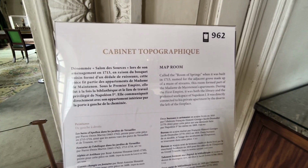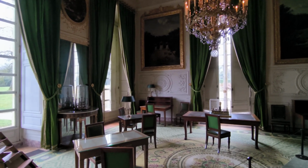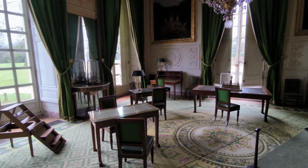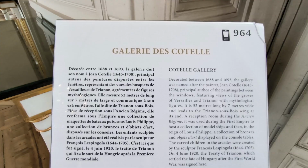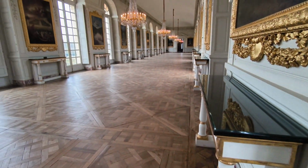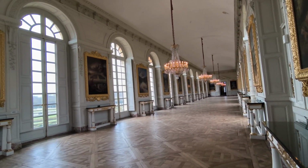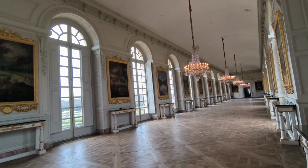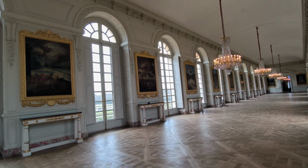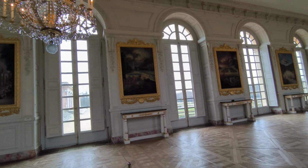We see the emperor's map room. In 1810, Napoleon decided to establish a map room here, turning the neighboring room into a private chamber. This gallery is positioned to shelter the Trianon's flower beds from the worst of the winter weather. There are 24 paintings by Jean Cocteau depicting the forest of Versailles and Le Trianon. The artist's name is given to the gallery.